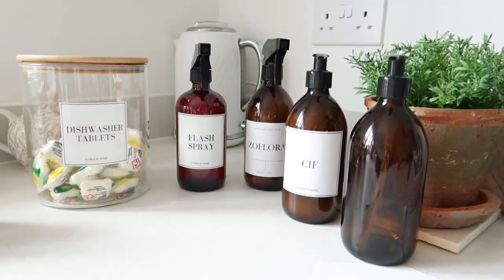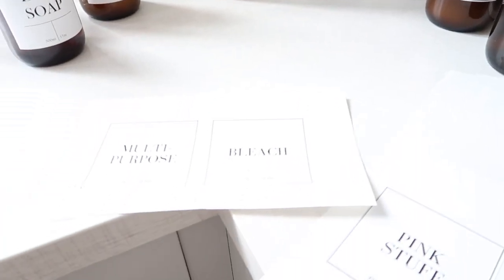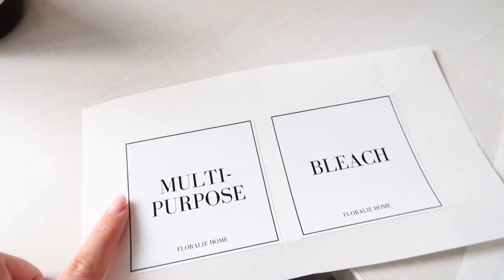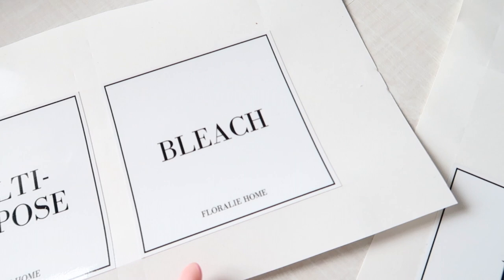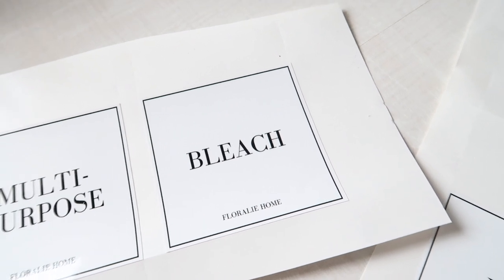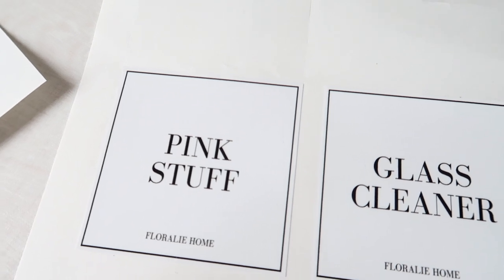Here are all the under the sink bottles and jars that I'm going to have. I still have a few labels left. Sorry if it's very bright, I'll try and turn it down. So I've got multi-purpose, which is a little bit like flash spray really, isn't it? So maybe I don't really need that label. Bleach, my mum told me not to put bleach into one of these bottles, so I probably will listen to it because mums always know best, don't they? And then I was going to buy a pink stuff spray to put in a spray bottle.